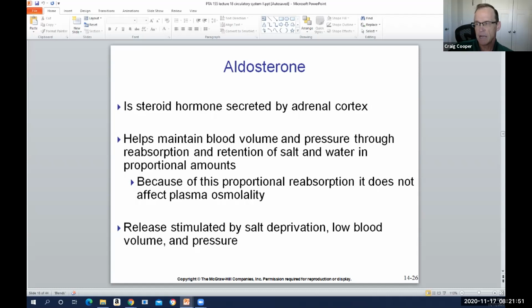Whereas in the case of ADH, we're just taking in water. So we're basically going to become more hypotonic when we start releasing ADH compared to where we were. Most of the time we're releasing ADH because we've become hypertonic and we're trying to dilute that. But aldosterone is going to work differently because it's got this kind of hold on to salts. If we hold on to salts, then the water will be drawn to the salts because of that osmotic pressure that we see.